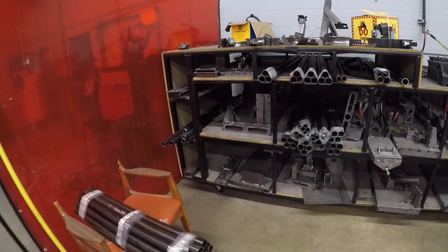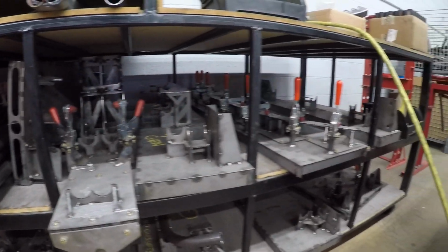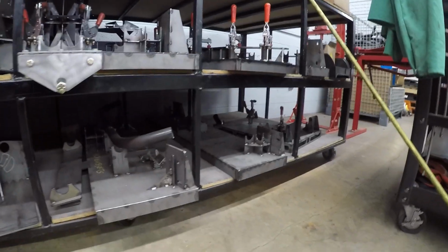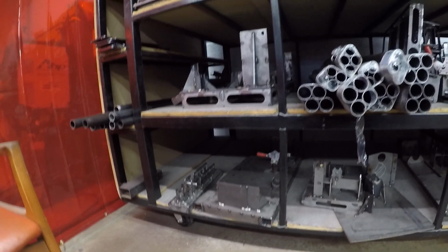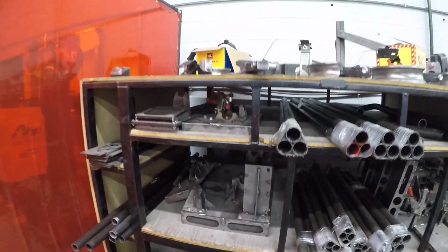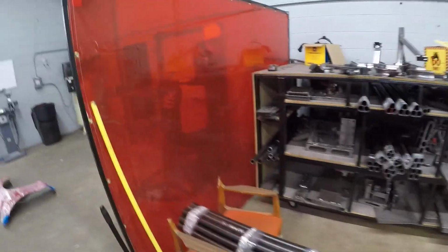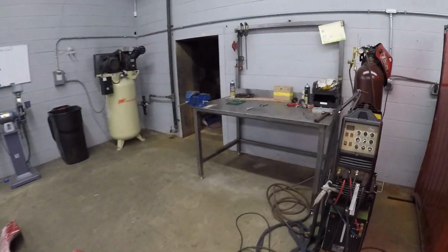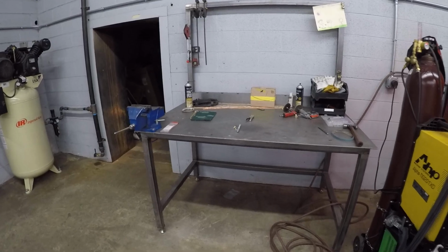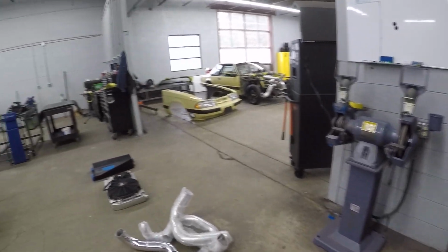We've got all kinds of fixtures here. Everything we make, if it don't fit in a fixture, it's tossed in the scrap bin over there. That keeps our quality up, where we know that when it leaves here, it's going to fit on your car correctly.